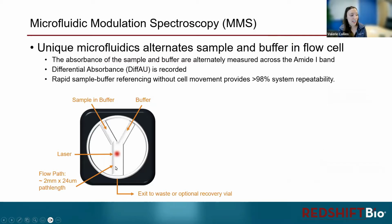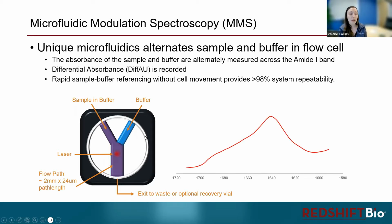So the flow cell looks like a capital letter Y or an antibody, where in one of the arms of the Y flows in the sample, and in the other arm flows buffer. And every second, we're modulating between sample and reference buffer to get a real-time background subtracted spectrum. This real-time background subtraction means that we're nearly drift-free and have about 98% system repeatability replicate to replicate. So when we see small change, we can be very, very confident in those changes and that it's not something like system noise.